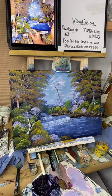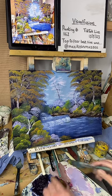Right, I think I'm basically done. Let me have a look at this tree over here. Yeah, I quite like it. It's colourful, isn't it, tonight? Quite a colourful one. We've got a nice colourful sky, just some gentle trees in the background, some bushes coming through.